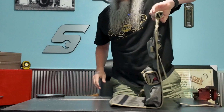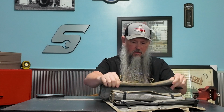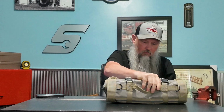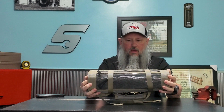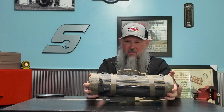So now when something happens, I pull my tool roll out, throw it on the ground, and go to town. Now let's buckle this thing up and see how small she is. Not horrible. Probably going to take up a little more room than I'm willing to give up, but we'll see. I can always go back to the other.